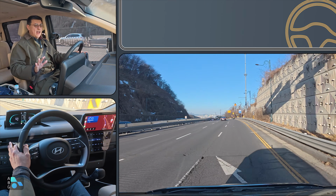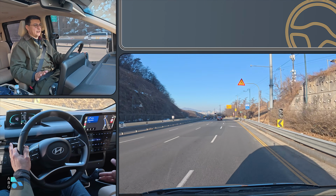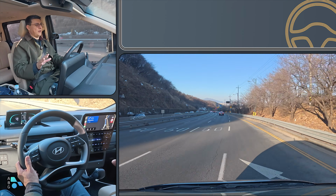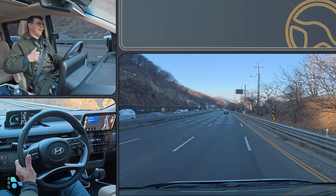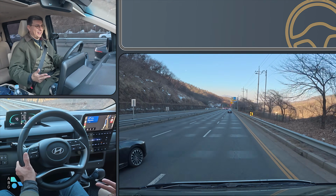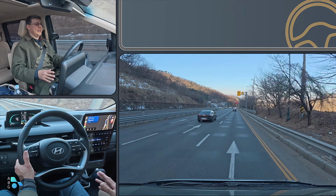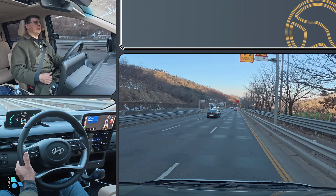Now, bear in mind, we haven't been driving terribly swiftly here in Korea because there are a ton of speed cameras, as you can see there and everywhere all around us. Regular speed cameras, average speed cameras, traffic light cameras. There are a lot of cameras going on here to make sure that you're driving appropriately, which is probably why traffic seems to be quite calm in Korea.